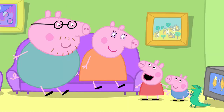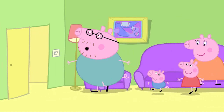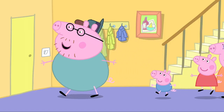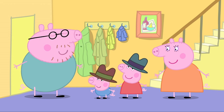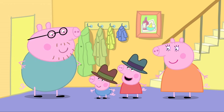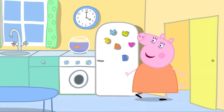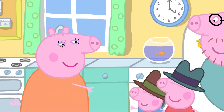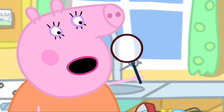Daddy, when I grow up, I want to be a famous detective. George wants to be a detective too. If you're going to be detectives, you'll each need a hat. Detectives always wear hats. Now you look like two proper detectives. And we need one of those funny things that makes everything look big. A magnifying glass. I think we've got one in the kitchen drawer. Here we are. A real magnifying glass.